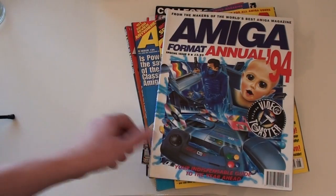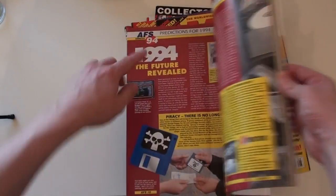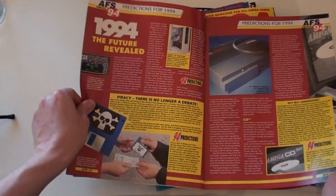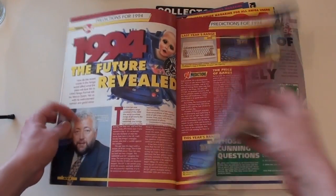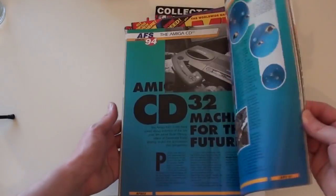Also, Amiga Format would release an annual every year as well, which was kind of a look back at the highlights of the last 12 months to do the predictions for the year ahead, which probably were all completely false, as Commodore didn't make it, did they? Kind of a sad look, actually. Also, they do like a look back at the best games of the year, the best serious software.